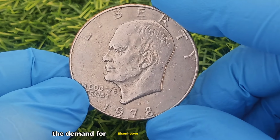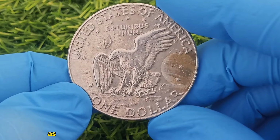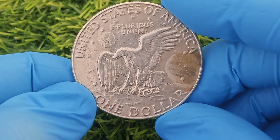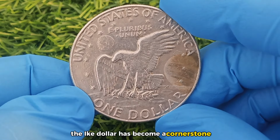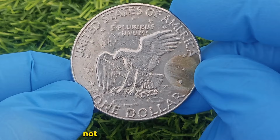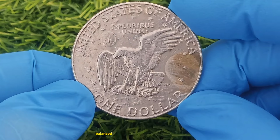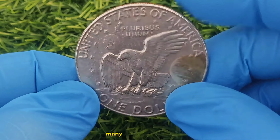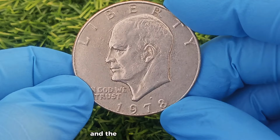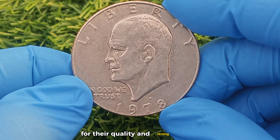The demand for Eisenhower dollars has been rising significantly in recent years. As more collectors rediscover the importance of large-size U.S. coins, the Ike dollar has become a cornerstone of modern collections. The 1978 D stands out not just as the final year of issue, but also as one of the most visually balanced designs of the series. Many new collectors are seeking to build complete Eisenhower sets, and the Denver minted coins are often among the most sought after for their quality and strong strikes.